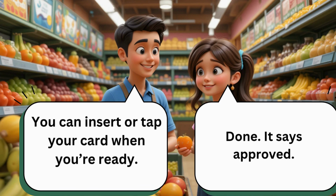You can insert or tap your card when you're ready. Done. It says approved.